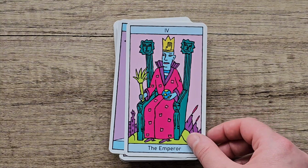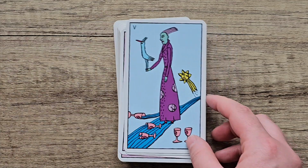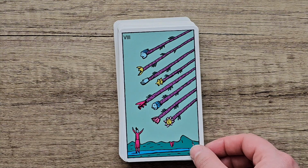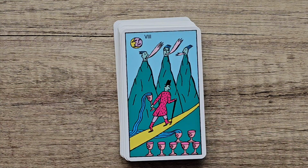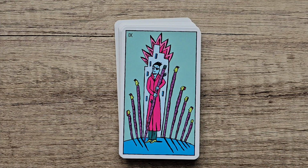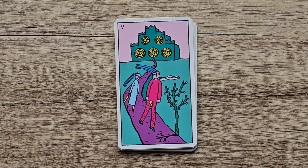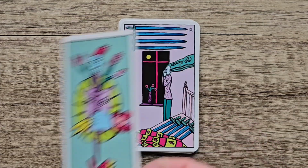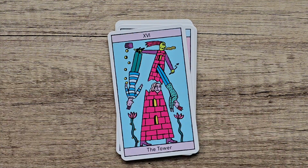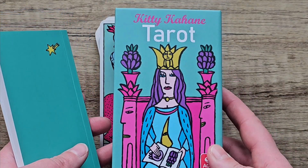Got little people in the throne there. Yeah, it's just really cute. Easy to read because it's RWS. Slightly different, but pretty much follows it. And I just really enjoy the colour palette. It's just so bright and colourful. Gives me those sort of 90s vibes. It's very nostalgic colours for me. When I grew up, these sort of colour combinations were everywhere. And I absolutely love it. So yeah, I really like this deck. Beautiful deck. So that's the Kitty Kahane Tarot.